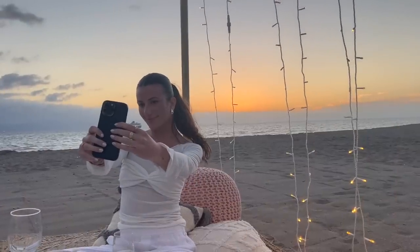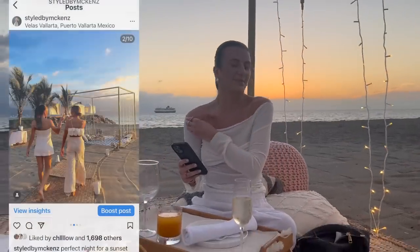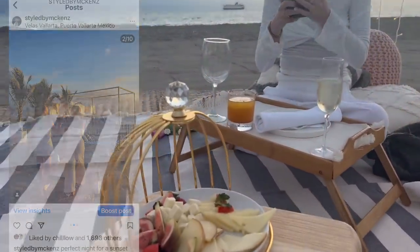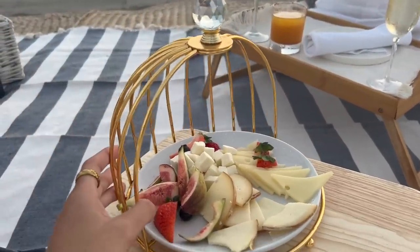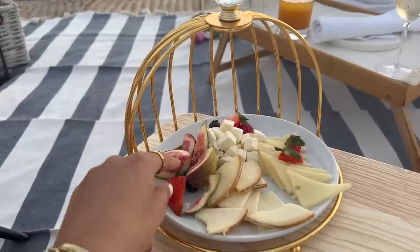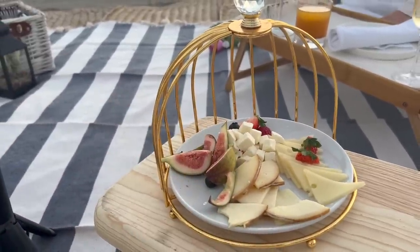The sun just slipped down behind the clouds, but we got so many cute photos. And I'll leave one here if it turned out. But right now I'm trying all the different cheeses and fruits. Allie just had a fig and said it was good. But the berries are so fresh.